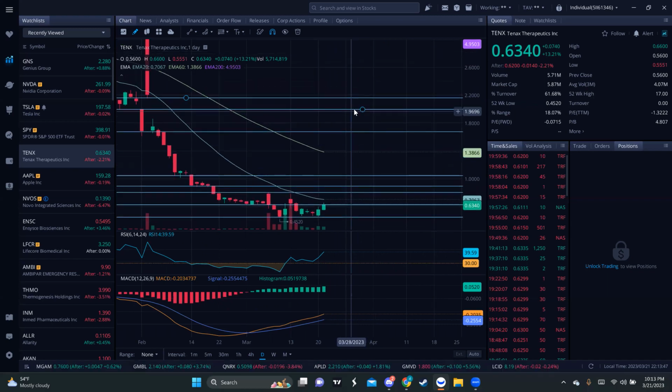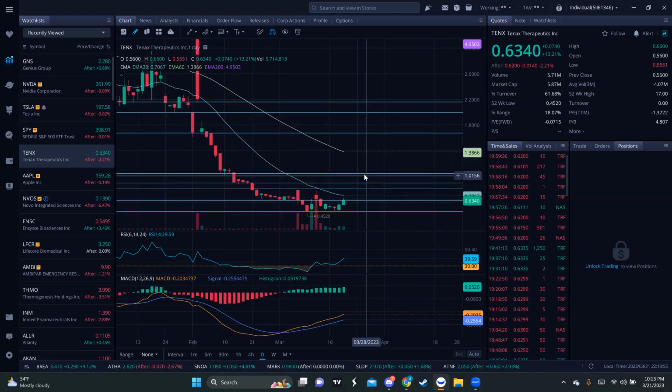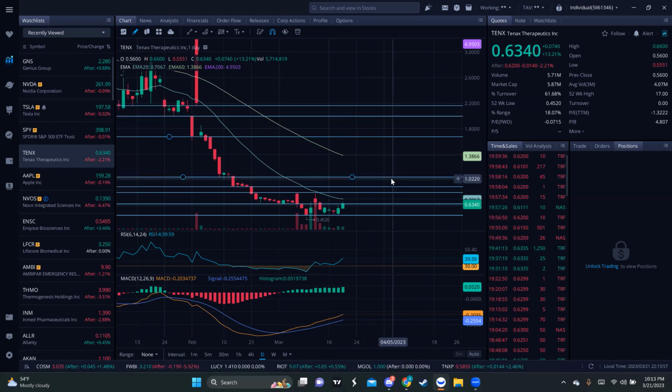And don't forget, there is a gap. They have a gap on the upside, from 1.99 to 16, right? So again, if we have no momentum, we can fill the gap. So it all depends on how this performs, right? So keep an eye on this.